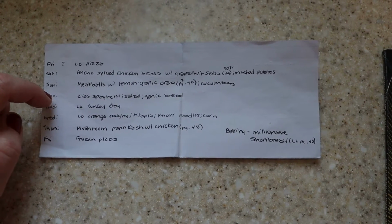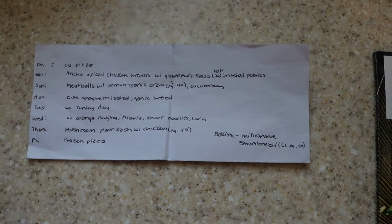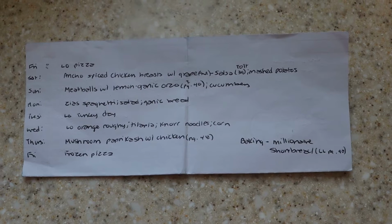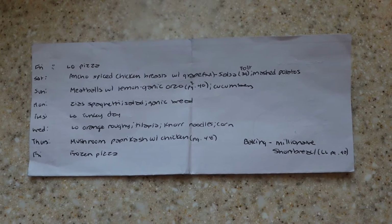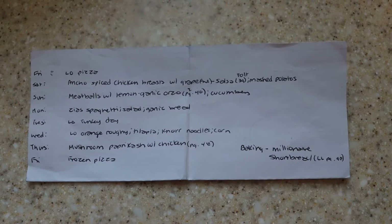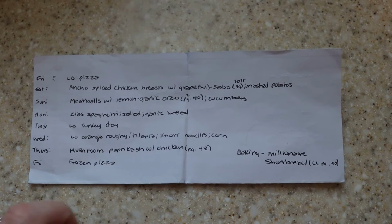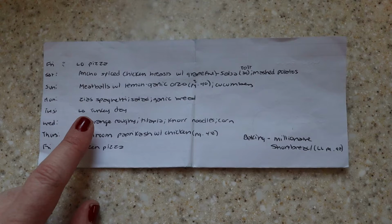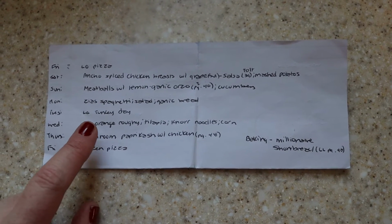And then on Monday, we are going to try that Zia's sauce that my husband ordered from that restaurant in St. Louis. I'm actually really excited to try it because I've heard him talking about this restaurant for years and never been there, so hopefully the sauce is good. And then we're going to have salad and garlic bread along with it. On Tuesday, we're eating through leftovers from Thanksgiving, so we will have that.